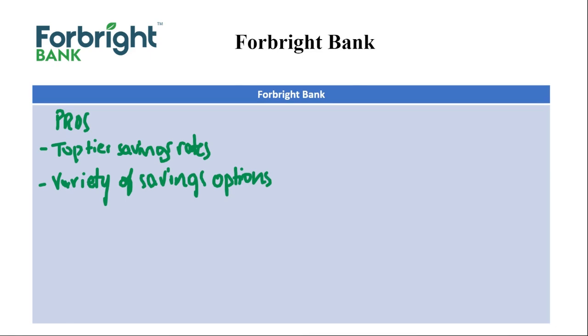Forbright offers different savings accounts to suit your needs. The growth savings is a high yield online option, while the bright savings requires a branch visit but offers tiered rates and ATM access. The next one we have is competitive CD rates.